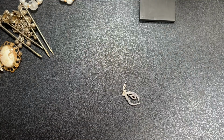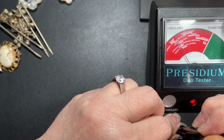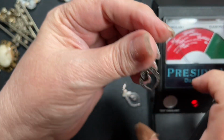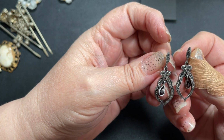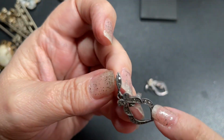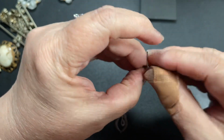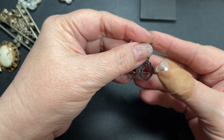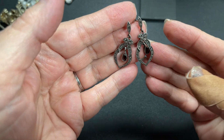These say 925, and then they have a symbol, but I can't make out the symbol. These are garnet. Aren't those beautiful? Marcasites. Let's see if there's any missing marcasites. There's one marcasite right here missing, and that's it. So we have one missing marcasite, sterling silver with garnet. Those are beautiful. I'm going to say $15 on these.